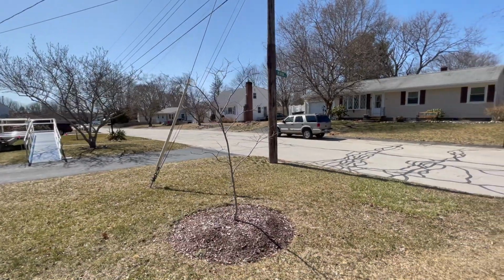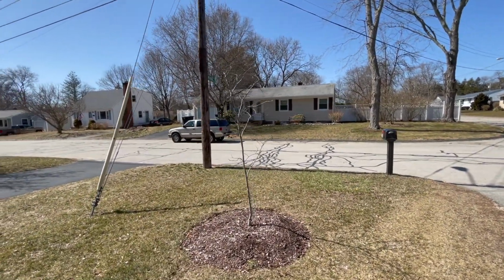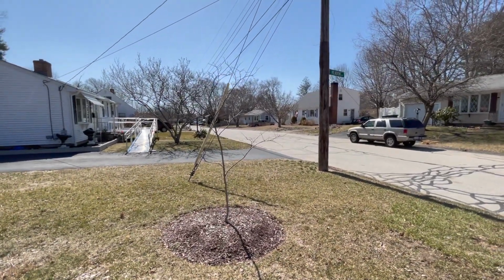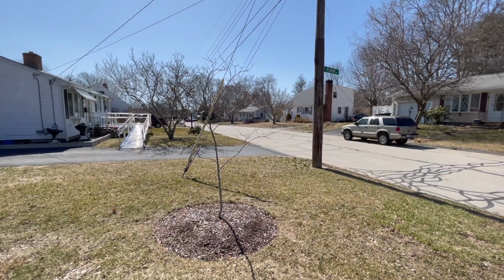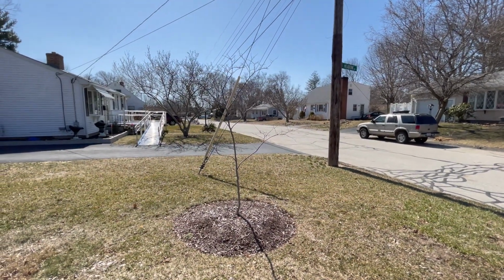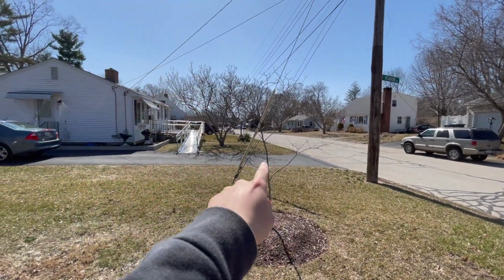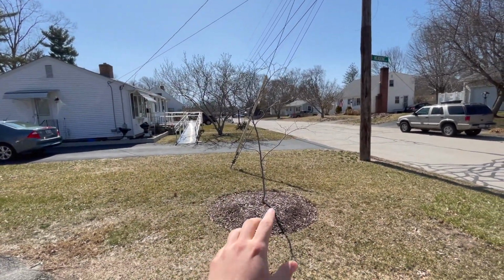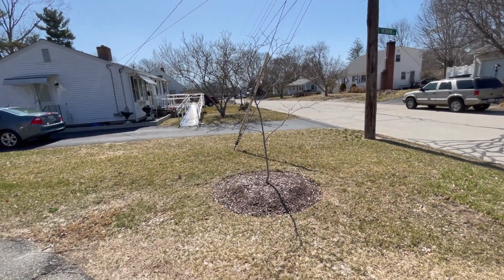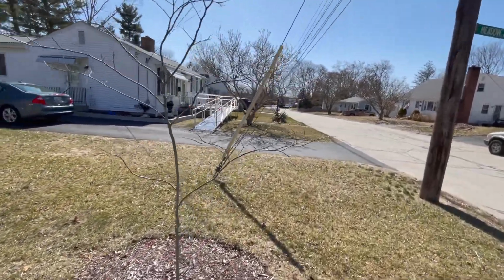All right, and then this tree right here doesn't look like much, and I know it's a little hard to see, so I'm just trying to move around so you can see it. This tree is a redbud forest pansy. Is that what it's called? So it's a redbud tree, and it's the forest pansy, so it has purple leaves in the summertime. It's pretty skimpy right now. We just planted this last spring, so it really hasn't grown at all since we've gotten it. But this year will be really exciting. I'm hoping that it's going to have flowers on it, because that's what redbuds are really known for.